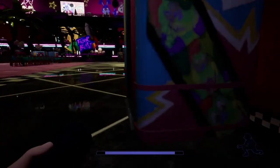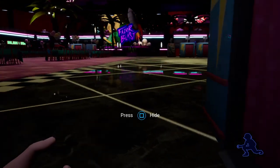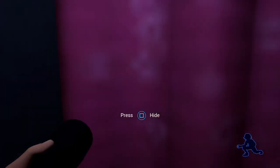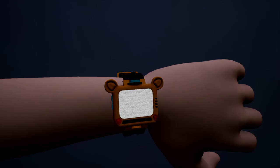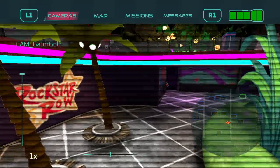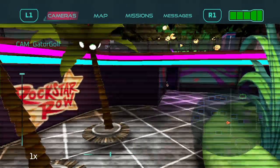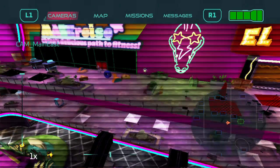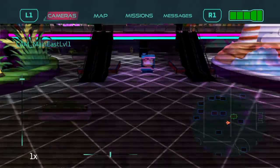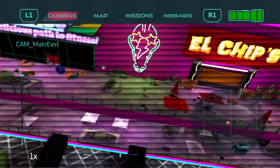Don't. Ratatata, ratatata, ratatatata. I bet I'm gonna get in the hide. Hey kid, come on out. We're only trying to help. You can't hide forever. No.